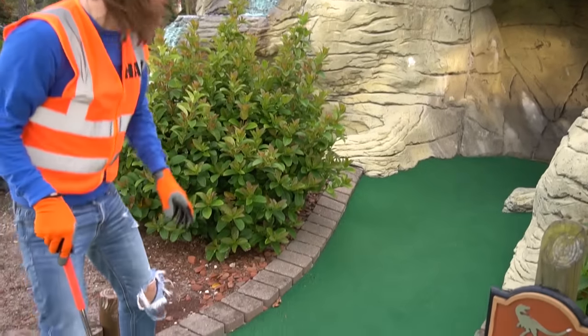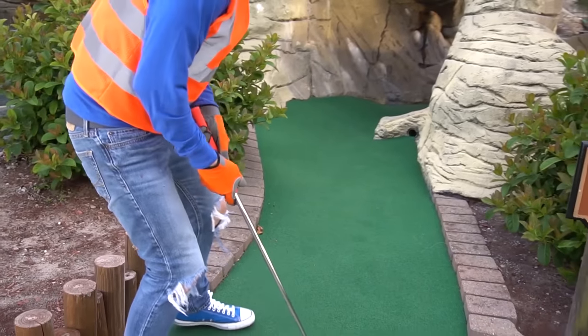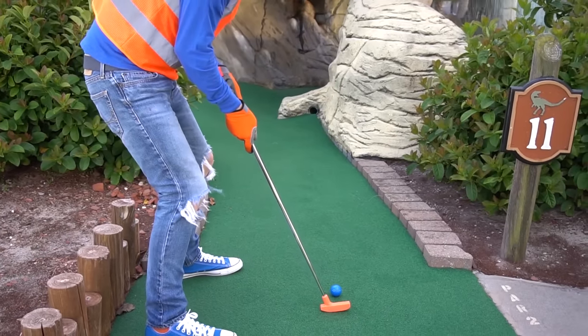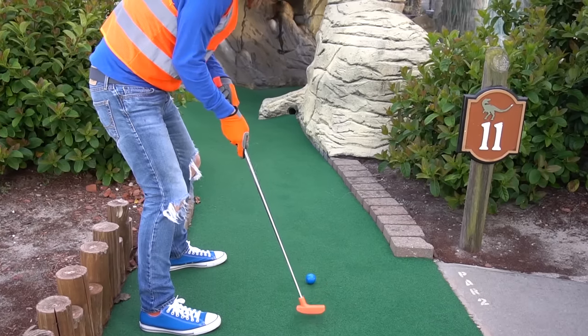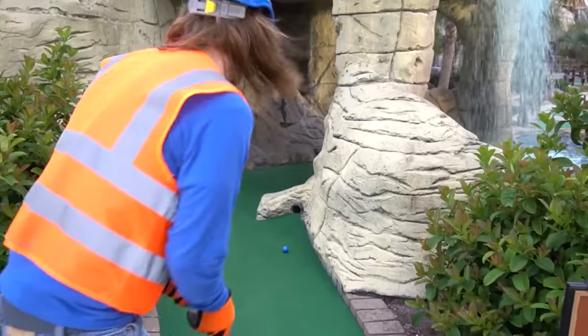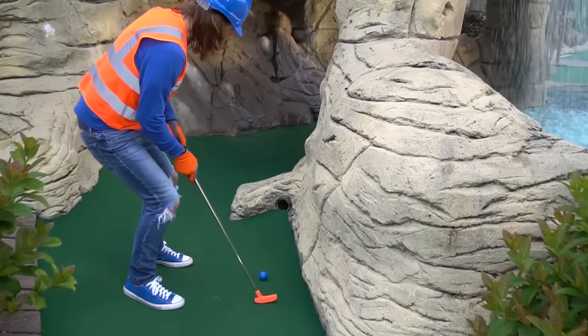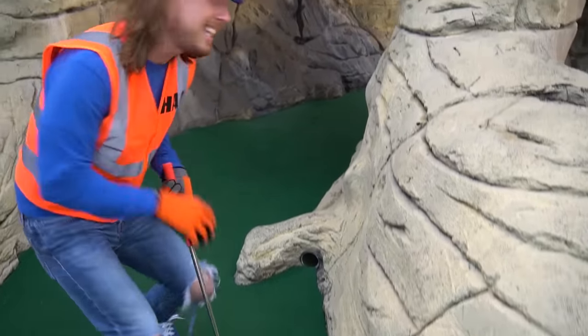Let's put our ball down. Let's see if we can get it in that little teeny tiny hole right down there. You see it? All right, let's see. See how good Handyman Hal is. All right, line up and aim. Oh, just a little bit. We can try one more. Come on. One more time. Here we go. There it is. We got it. Come on.